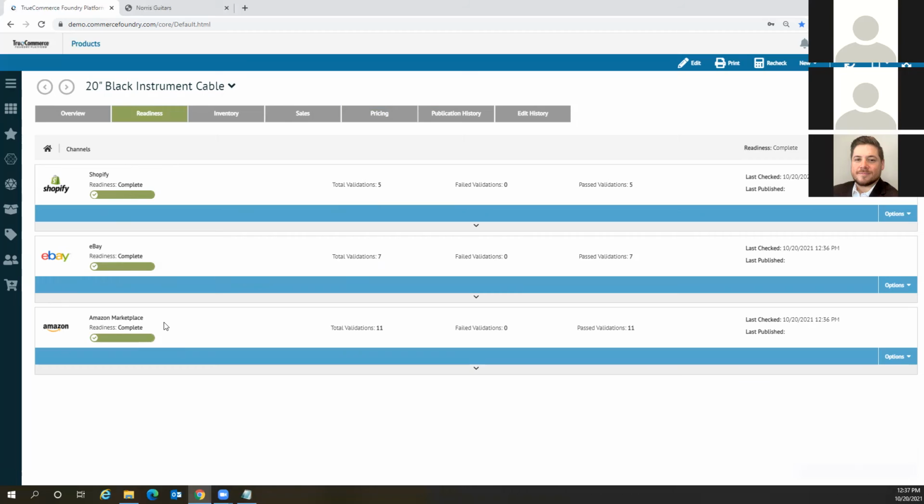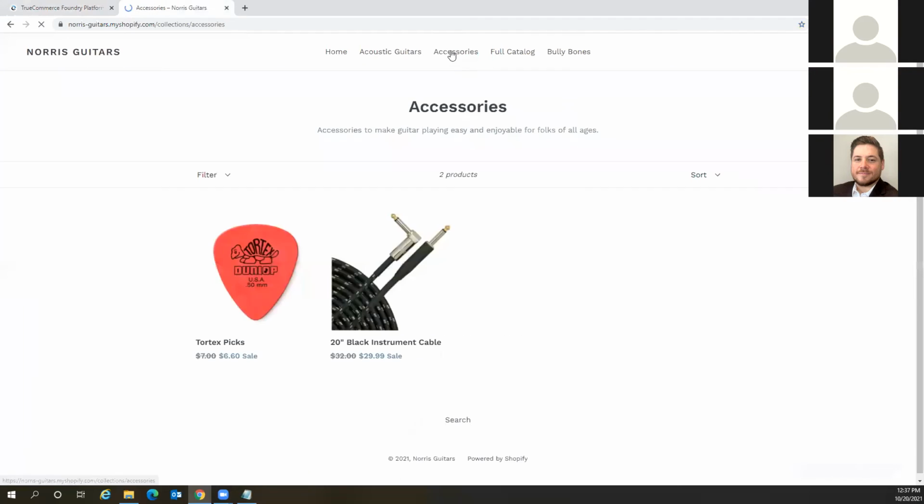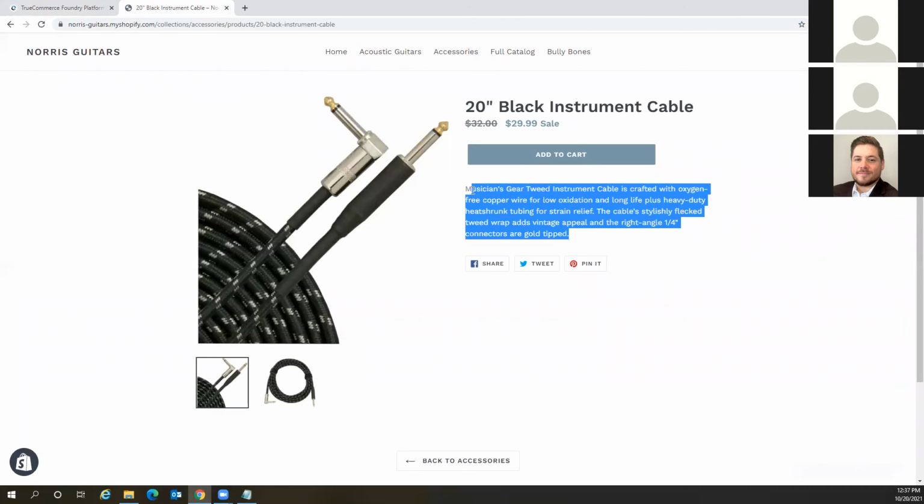And we can see that in action if we go back over and take a look at my Shopify site. If we pop over here, you'll see my fictitious store, Norris Guitars. If we go over to our accessories, we now see our black instrument cable. We see that it's $32. We're running a sale right now where it's $29.99. You can see I have my description populated directly from within here.